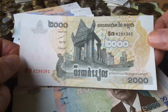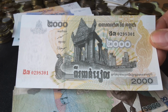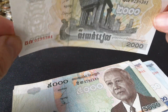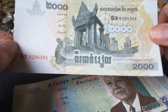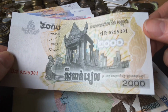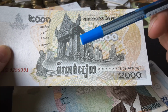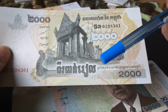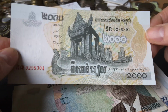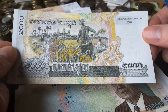Then we have the 2000. So this is the highest denomination, only had a building on it. The other banknotes with a higher value actually had the royal family. And this one has the four-faced Bodhisattva as a watermark. And this is a Preah Vihear temple. You can see how it has been damaged. So it has no roof, a lot of the columns have fallen down, and the walls are missing pretty much. Nice banknote. So this one would be worth about 66 cents.